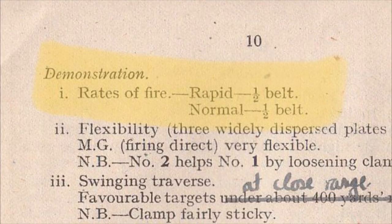We went through 125 rounds as the manual dictates, to show half a belt doing these different rates of fire. And this video shows that. We fired nearly 1,000 rounds from two Vickers and a Bren that day, and we experienced just two stoppages on the Vickers. So around 700 rounds went through the Vickers, just two stoppages. A separated case and a feed stoppage where one belt had been reloaded and a round had come out of the belt slightly. So it was a number three, a third position stoppage.